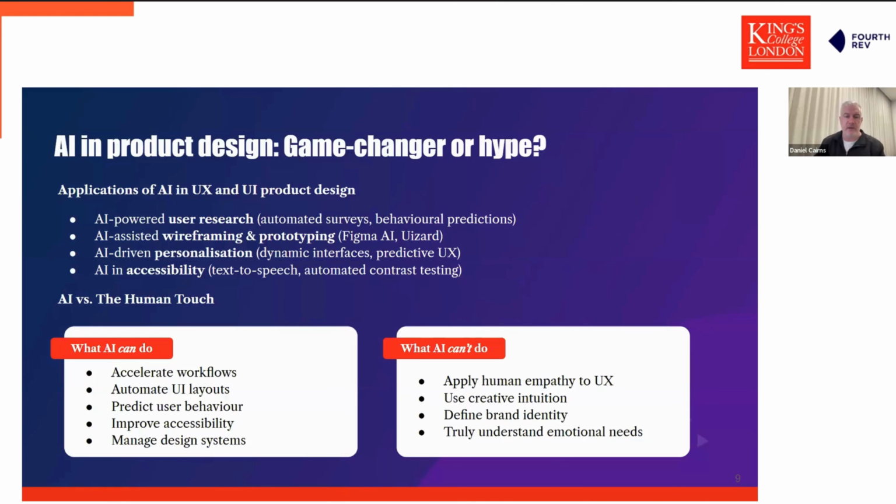Question for Justin on this one though. There's a lot of buzz around AI tools in design, from prototyping to personalization, as I mentioned. But from your hands-on experience, where is AI actually making a meaningful impact, and where do human skills still lead?